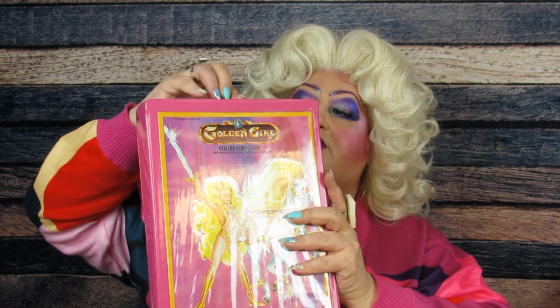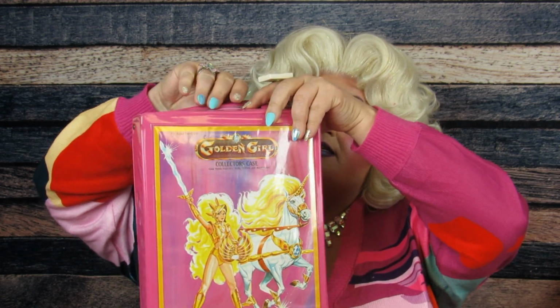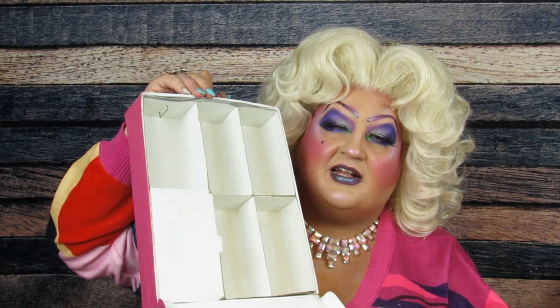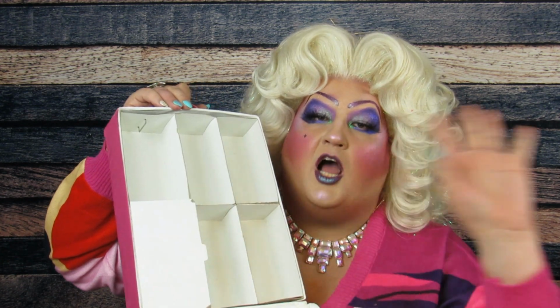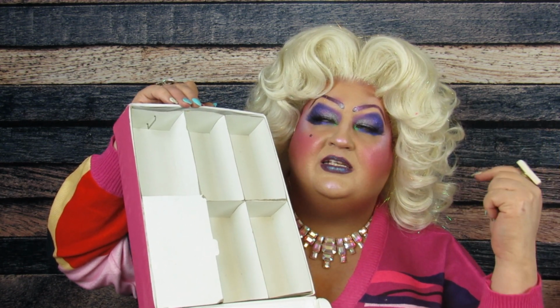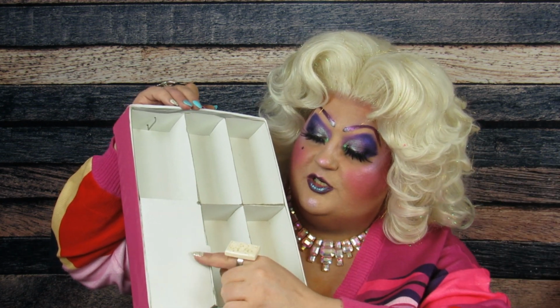So you just push this down and you open this up, and it's going to give you some spaces to keep all of your dolls. And you can see we've got 6 little spaces here, and one has a little door on it so you can keep accessories and outfit pieces and some of those little pieces that always got lost. If you had toys with little pieces, we know how you always ended up missing a sword or a helmet or something. This was to try to prevent that.